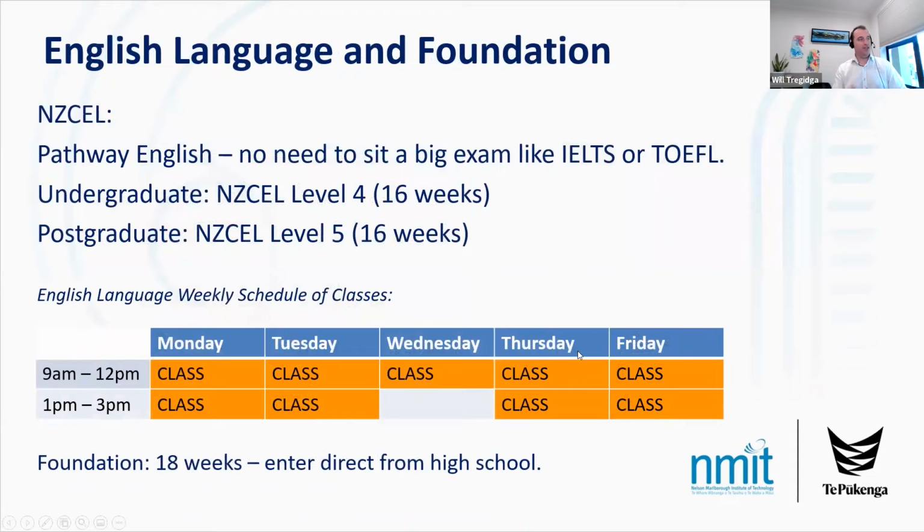So English language, this is the general schedule that we do. 5 hours of classes a day if you're coming to study English. You do the morning and then the afternoon. Wednesday afternoon is free. No schedule.